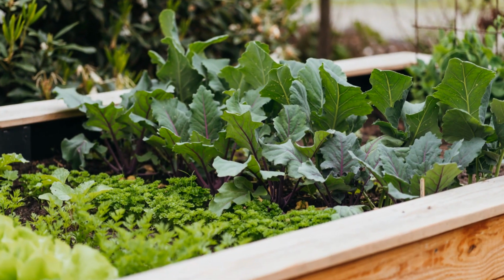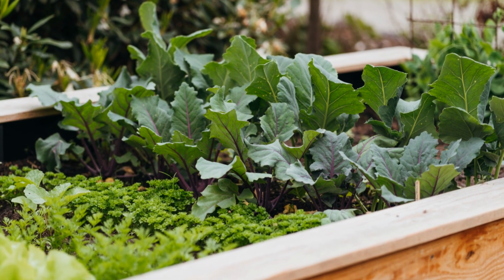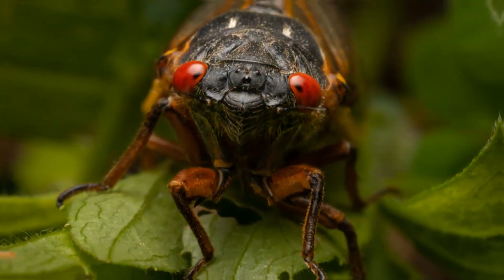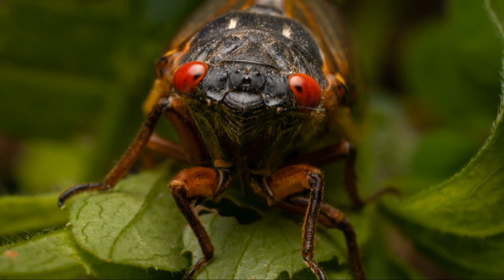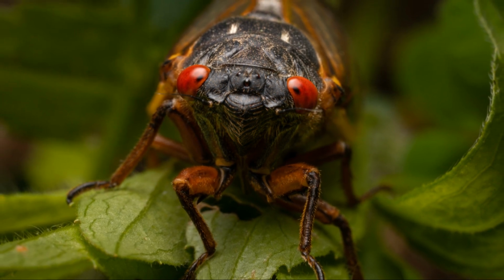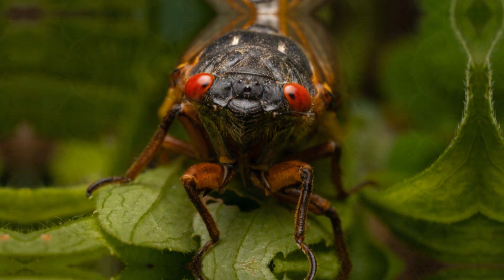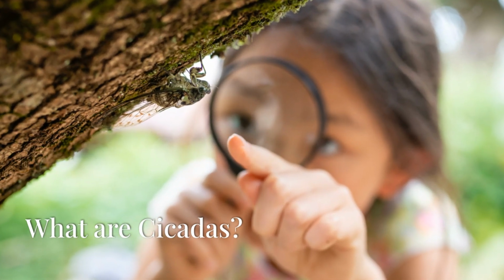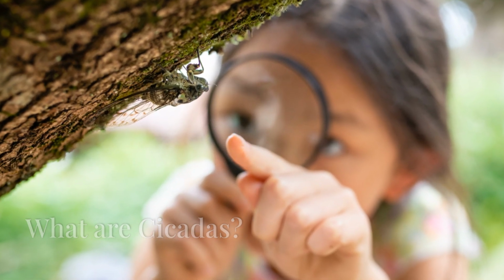Whether you love them, hate them, or are just plain puzzled by them, cicadas are a fact of life for many gardeners. If you're an urban gardener, a homesteader, or someone who just loves getting their hands dirty, understanding cicadas can help you keep your garden in top shape. First things first, let's get to know our noisy neighbors.